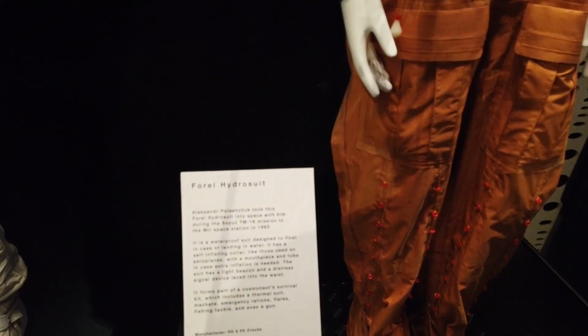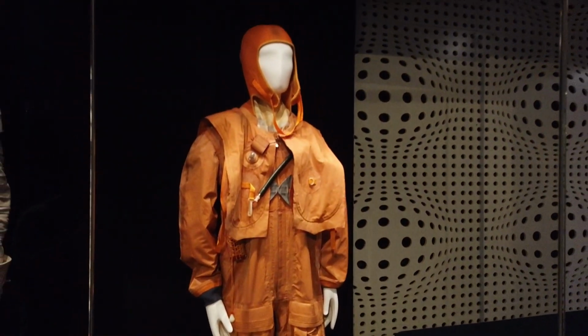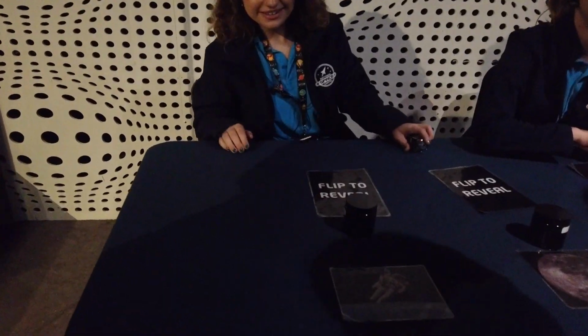Full hydro suit. Survival suit, basically. I'm curious.